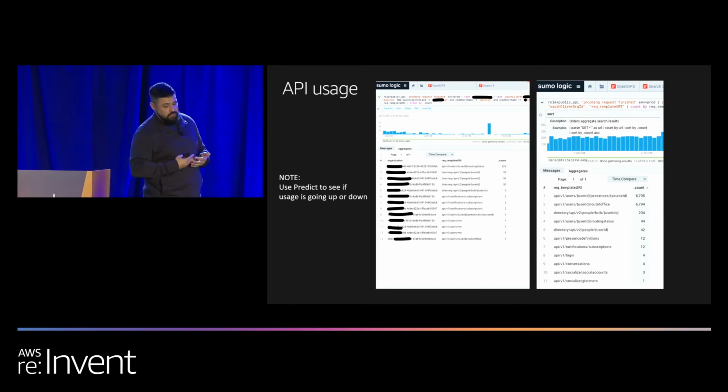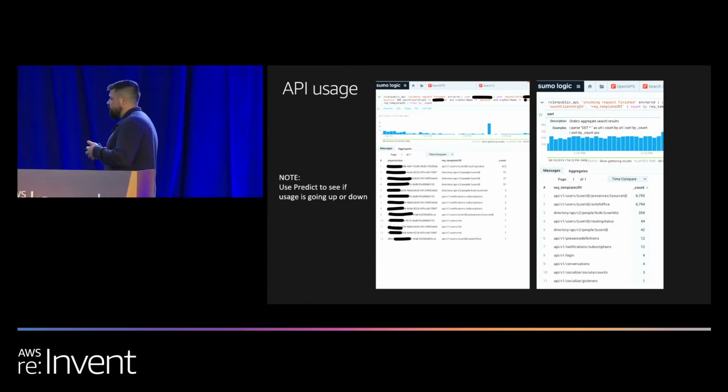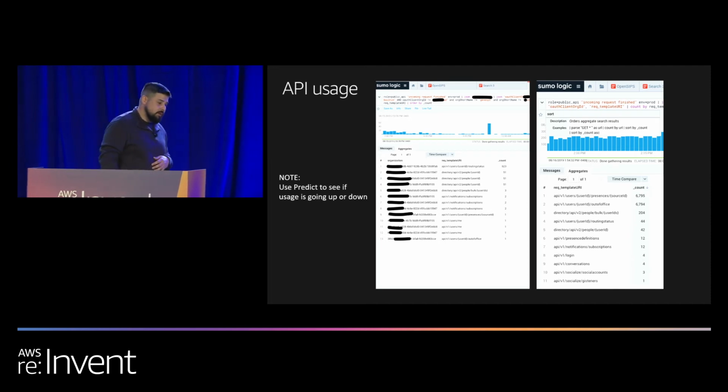So this is how we track whether we should be deprecating an API. Is somebody still using this old API? What should we do with this? It's used for that type of stuff. We can also use predictions to figure out if it's trending up or down and those types of things.